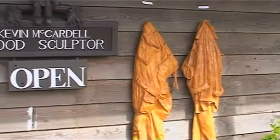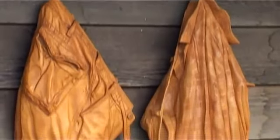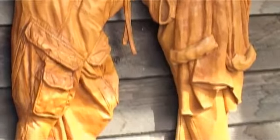So Kevin, how long have you been a sculptor and has it always been with wood? Yeah, I've been a sculptor for nearly 20 years now, 15 of that professionally. Wood's really the only medium that I've had an interest in, mainly because of what you can do with a piece of wood, the shapes you can get out of it, the textures you can apply to it.